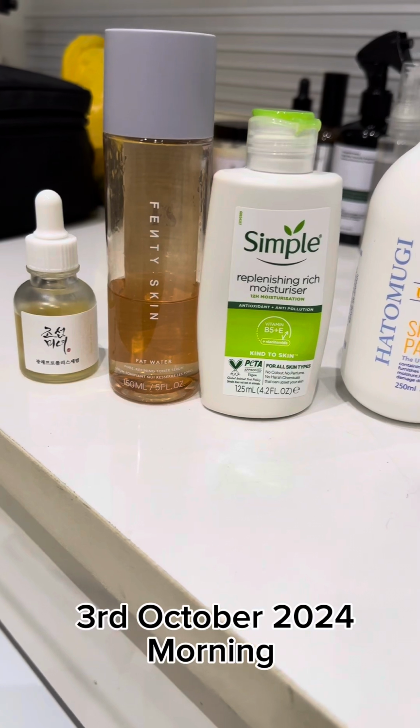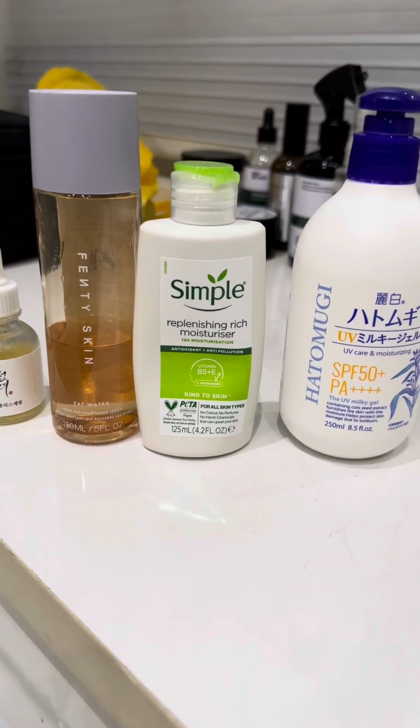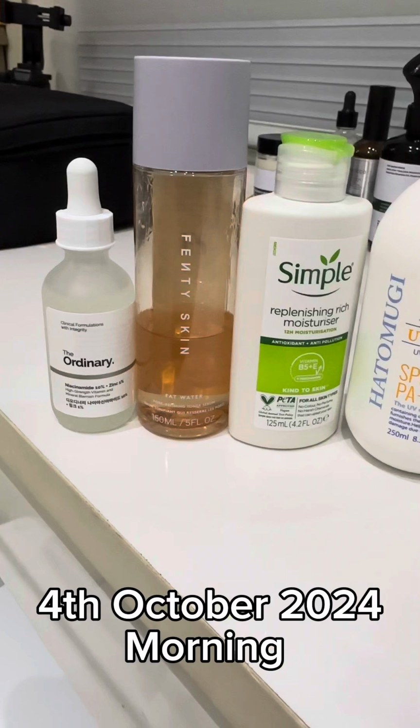I added a new sunscreen on the third, and I can tell you right now as I voice this over, best sunscreen I think I've ever used. And if you know my story, you know how much I have tried various different sunscreens.